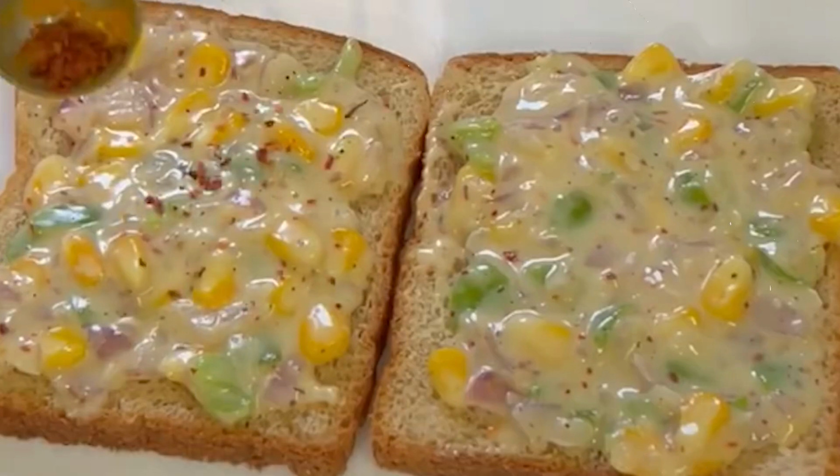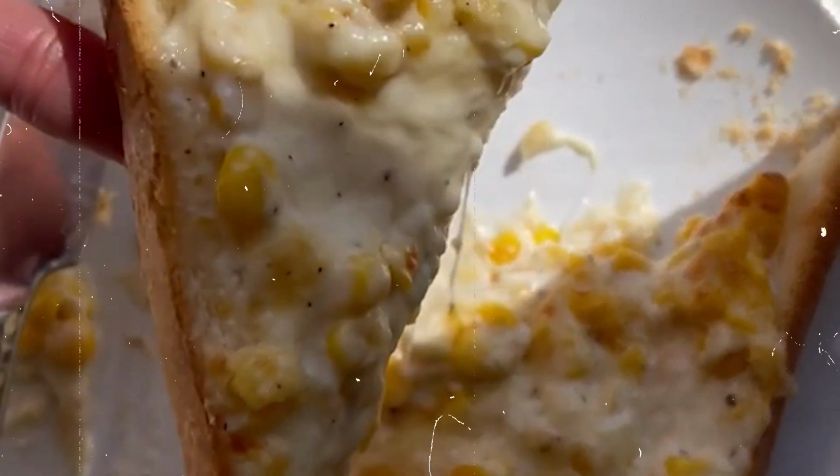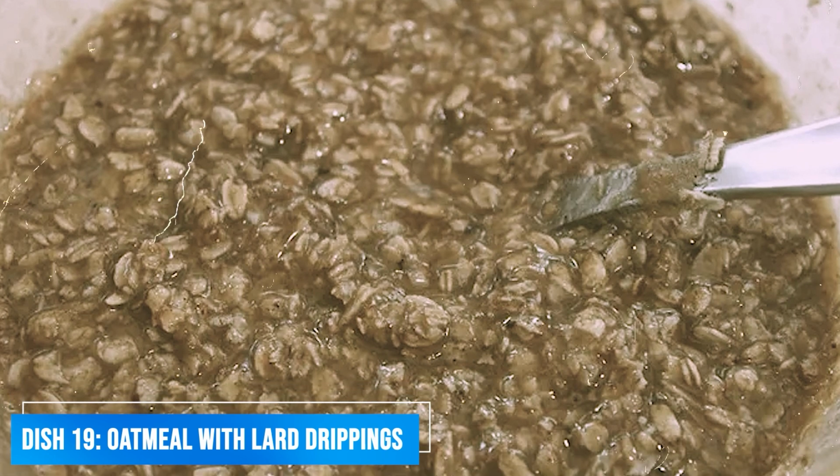For children, it was a treat. For parents, it was a small victory, proof that even in hard times, you could serve up something warm, sweet, and satisfying. Dish 19. Oatmeal with lard drippings.